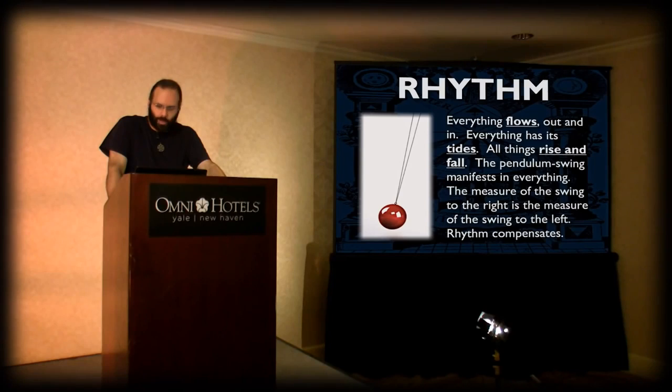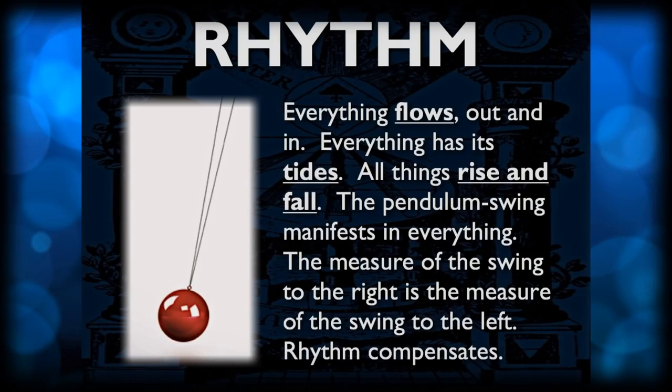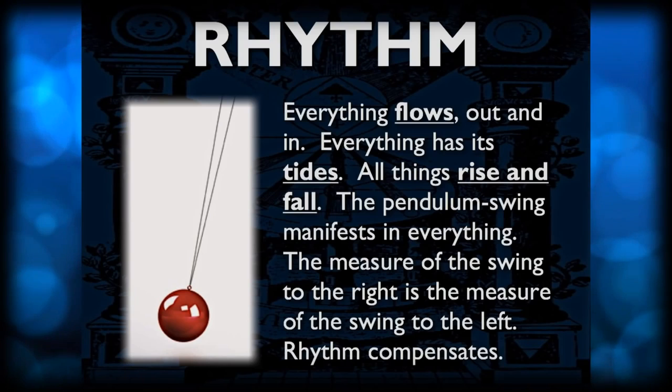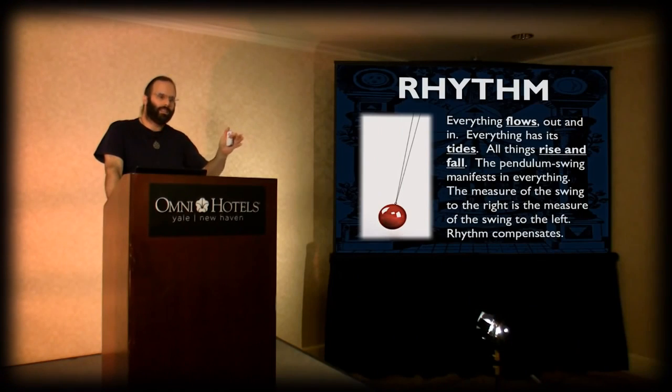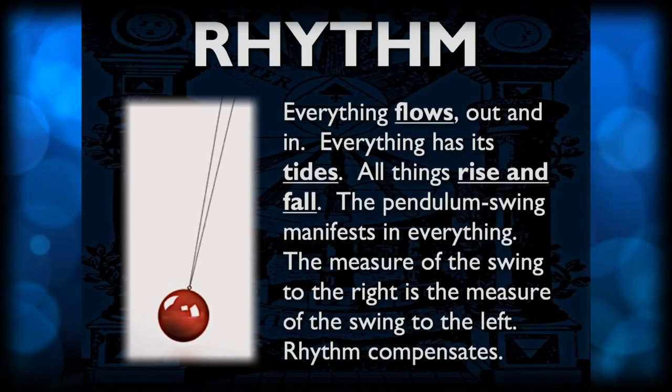Let's look at the principle of rhythm. Everything flows out and in. Everything has its tides. All things rise and fall. Okay, so everything has a rhythm to it or a swing to it. There are tendencies that exist in energy. The pendulum swing manifests in everything that we undergo, everything that we perceive. The measure of the swing to the right is the measure of the swing to the left. It's just an opposite. It's perceived as an opposite.